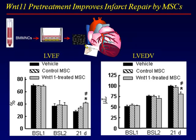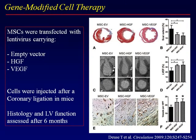So these are promising. We have some promising data that may be translated in the future. Work from other groups has also been progressing in the same area. For example, in this study, mesenchymal stem cells were transfected with an empty vector, which means it does not produce any protein factor, or with hepatocyte growth factor, HGF, or vascular endothelial growth factor. And cells were injected after pulmonary ventilation in mice, and the mice were followed up for 6 months.